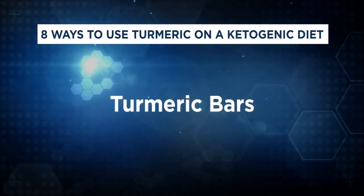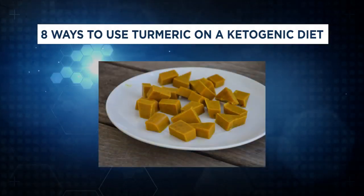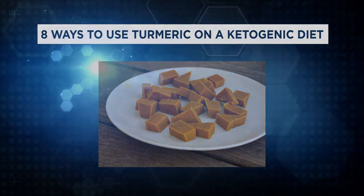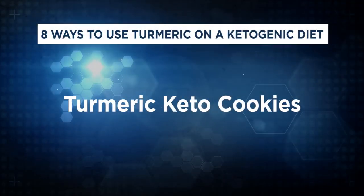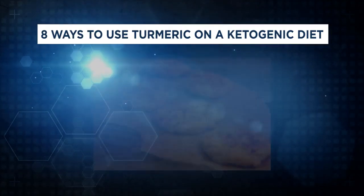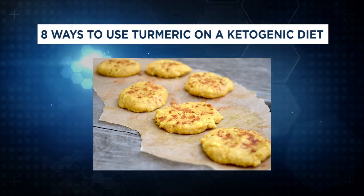We also have turmeric bars, where we take grass-fed beef gelatin and make almost like a marshmallow that you're able to consume and get the benefits of collagen protein, which is in the beef gelatin, as well as the turmeric. Then we also have it in a lot of different dessert recipes, like our turmeric keto cookies, which take the turmeric and apply it with things like coconut butter and coconut flour to make awesome tasting cookies, getting the power of turmeric into your system.